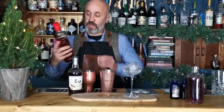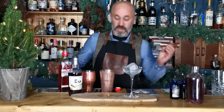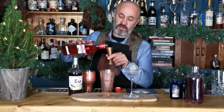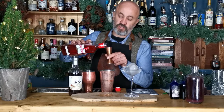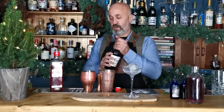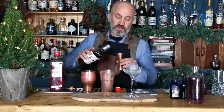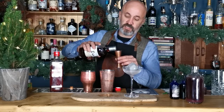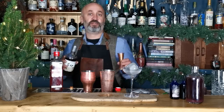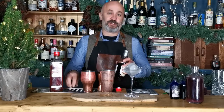So what we're going to do here is I am going to make the drink from scratch for you, and I'm just going to take 30 ml of the cranberry infused gin, and then I'm going to top that up with 20 ml of my Edinburgh Gin's plum and vanilla liqueur. Now, when we were trying to design this drink, the brief we gave ourselves was to try and put Christmas cake or Christmas pudding into a glass.